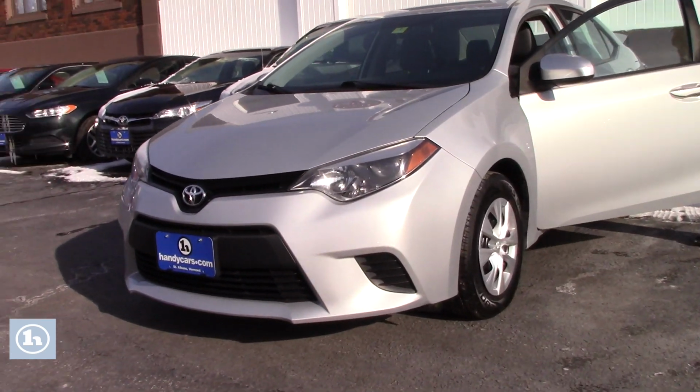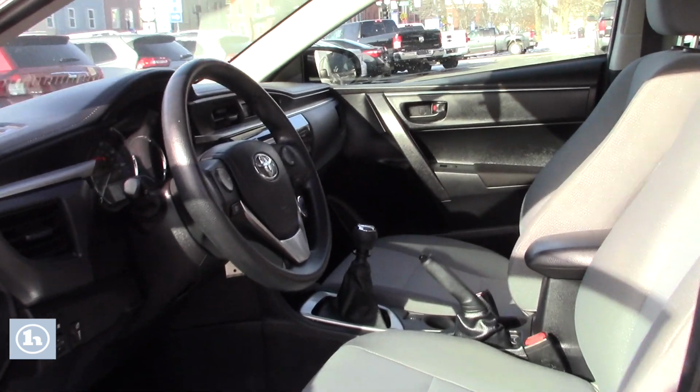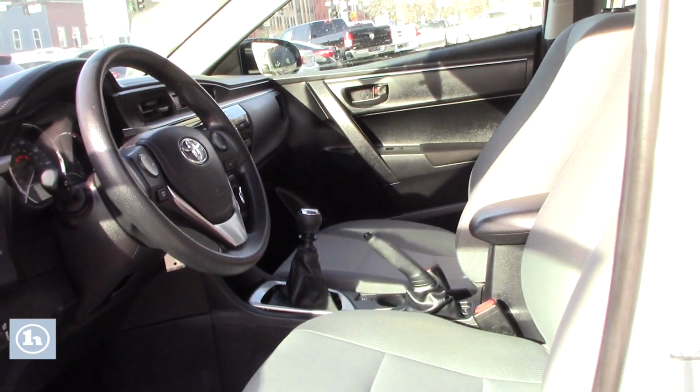If you do take a look on the inside, you do have your cloth interior, your power windows, power locks, as well as your power mirrors, your hands-free audio and Bluetooth on the steering wheel, your easy-to-use climate controls and radio controls in the center, as well as your manual transmission.